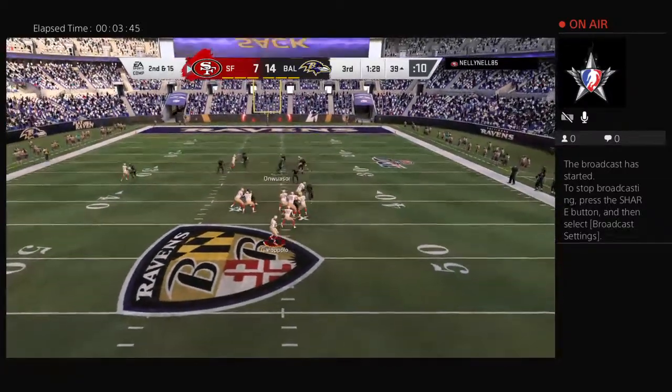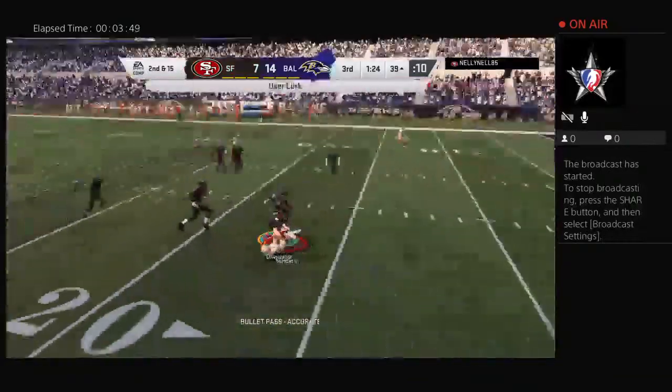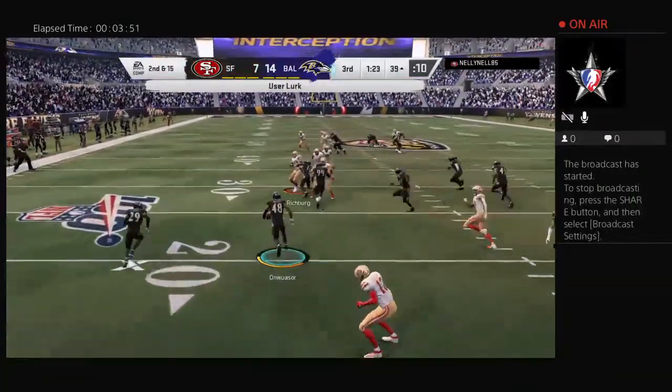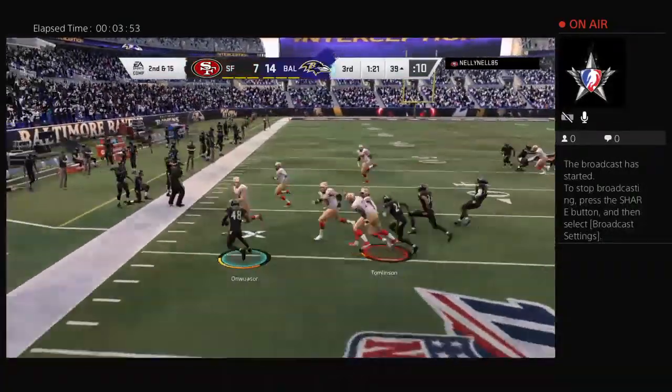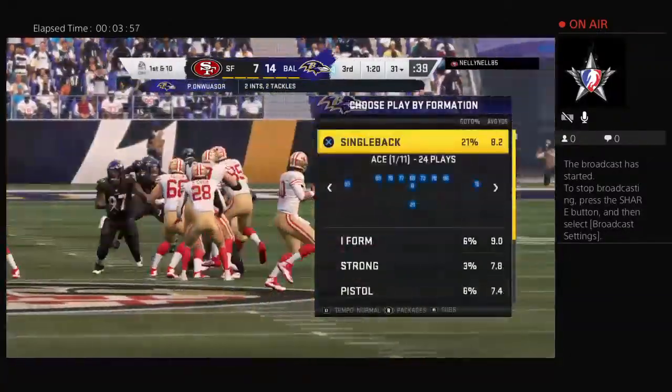To throw, it's Garoppolo. Into double coverage, and it's intercepted. Picked off by Patrick Onwuasor. And the return here will go to the 31-yard line.